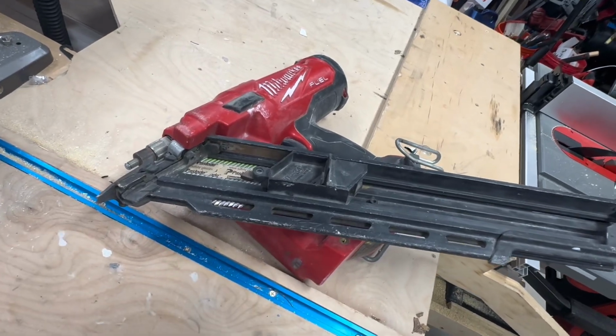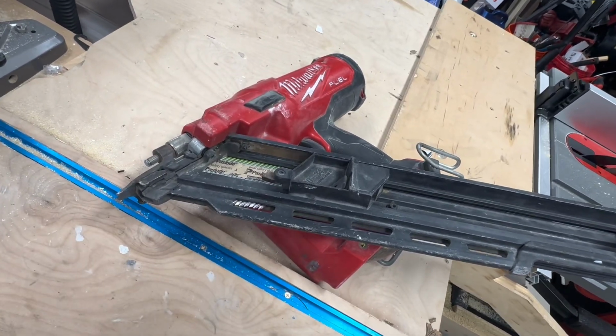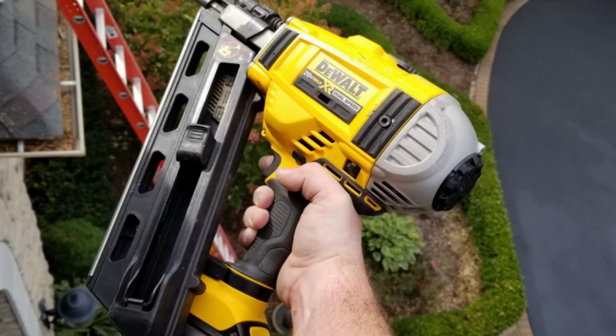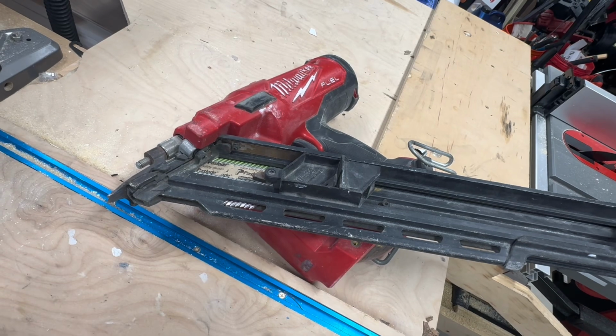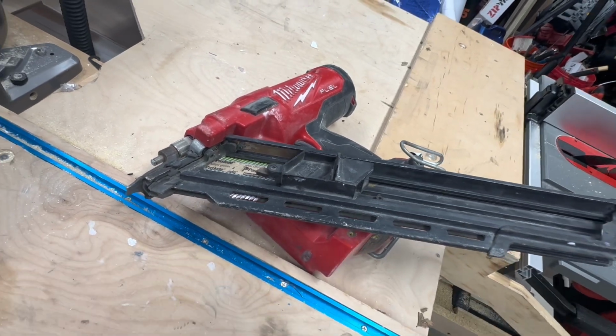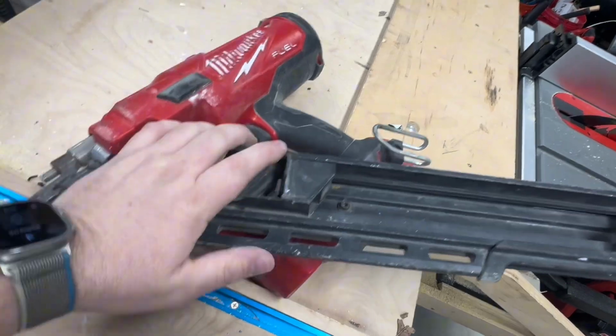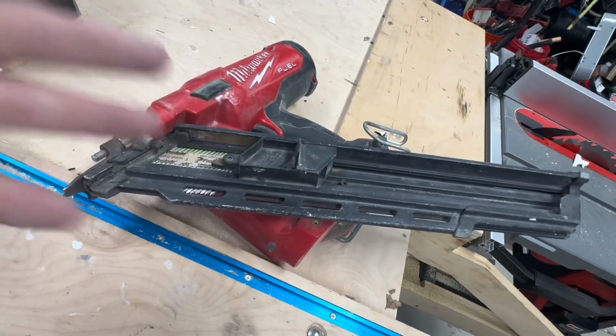I did end up buying the DeWalt 20 volt one when it came out. I think it's actually almost 10 years ago now. But that tool saved me so much when building, framing inside, no compressor, all that kind of stuff. I knew battery powered tools were the future for contracting. And obviously when Milwaukee released this one, extended magazine, no brainer.